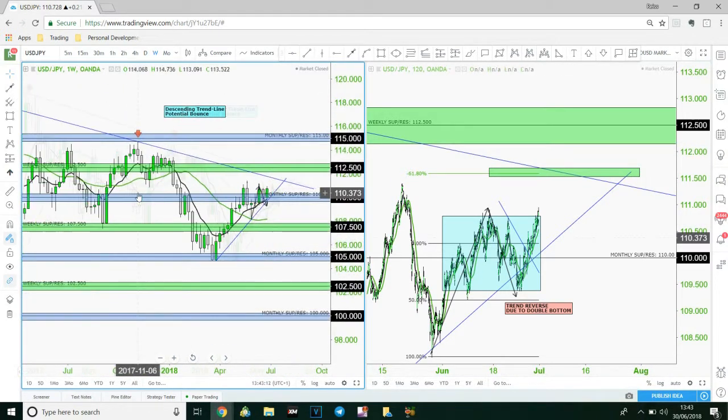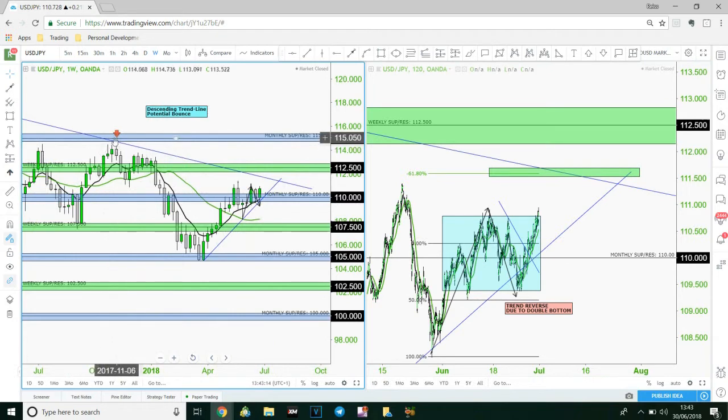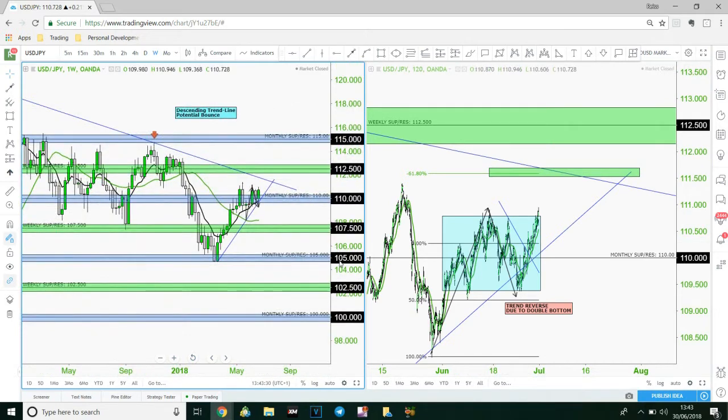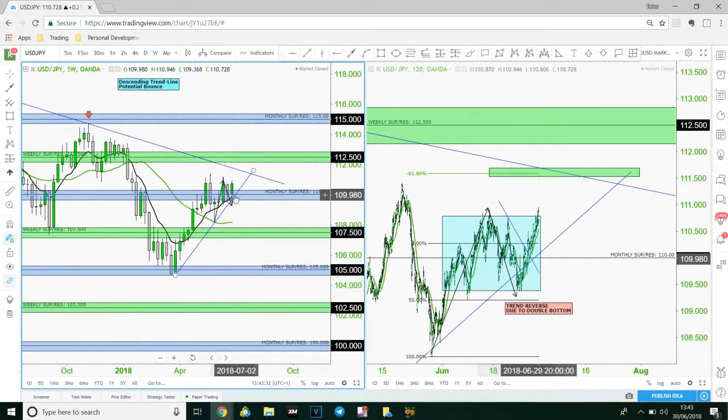And again, you can see here with the wicks, very harsh reaction off this trend line. Again here, huge wick. As soon as price came up to touch it, it didn't like being in that area whatsoever, felt completely uncomfortable, shot back down. Look at this huge candle. So it would make sense that if we're now coming back up, the most likely place that this market's going to come up and touch before it reverses will be this blue line.